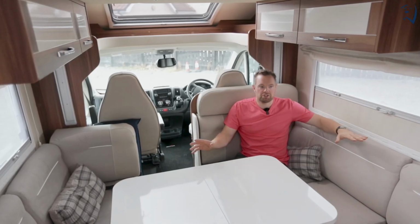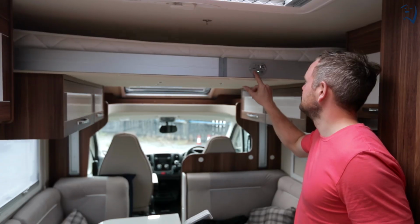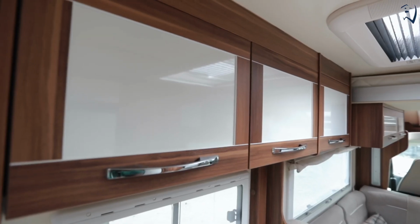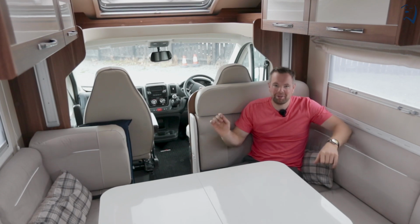So what about this for luxury? Beautiful, comfortable seats, leather, part suede. You've got the 7 seat belts. This is a 3-bed. You've got an electric bed as well. Beautiful walnut trim, loads of storage. You've got a couple of skylights there with fly screens over them. Satellite TV. I want to live in this motorhome. But it keeps getting better.